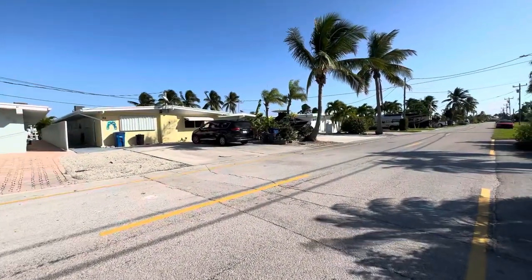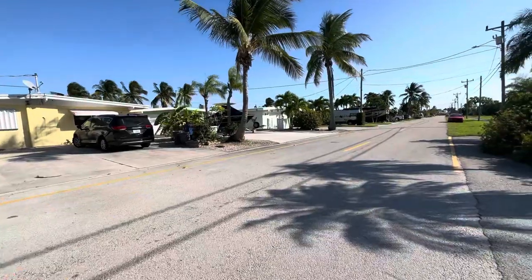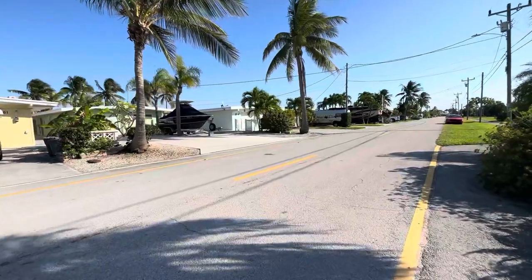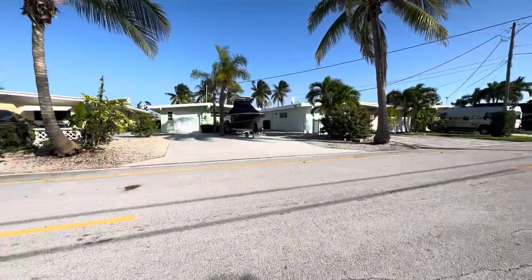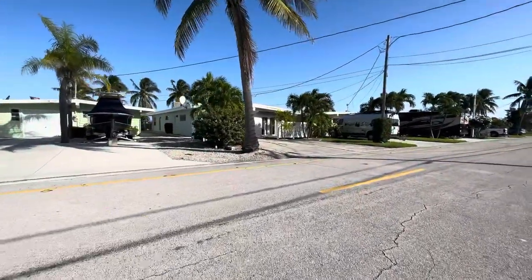A lot of the houses in Key Colony are half duplexes. I'm just gonna walk down 7th Street here, wait for this car to go by. Flip it around, hold on. So right now I'm just walking down 7th Street. 7th Street is really nice because it is across from the park, and a lot of the docks on 7th Street go perpendicular, so you can get some big boats over here on this side. But you can see these are all half duplexes pretty much on this part.